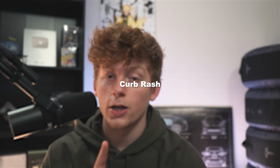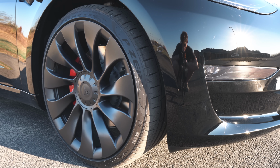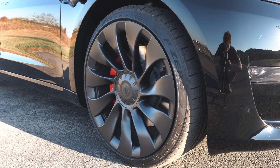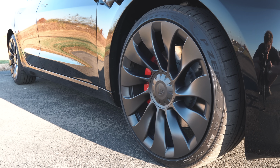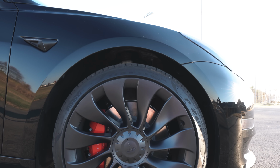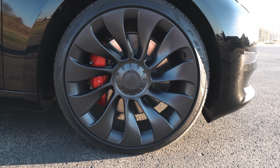Now for number 8, curb rash and how to prevent it. This applies to every Tesla owner, but especially for performance owners that have the Uber turbine wheels. Because Tesla decided to keep the same tire size as their previous performance wheels, that being the turbines, but they increased the size of their new Uber turbines, this gives the new Uber turbines a stretched look while also making them very, very easy to curb. You have such little sidewall.